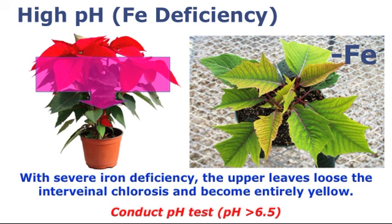On the other hand, iron deficiencies induced by high substrate pH initially appear as an interveinal chlorosis. Basically, the veins remain green and the area between the veins turns yellow. With advanced conditions, the plants may develop an overall yellow coloration very similar to sulfur deficiency. To help confirm the diagnosis of an iron deficiency, you can conduct a substrate test. Typically, the substrate pH would be above 6.5.